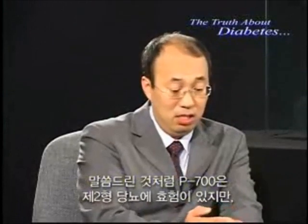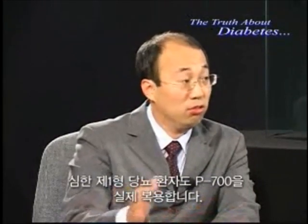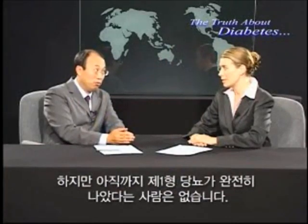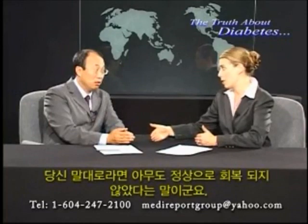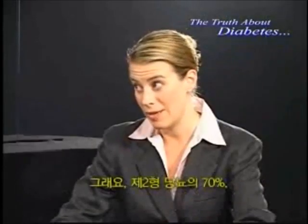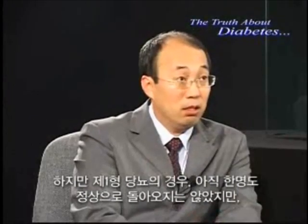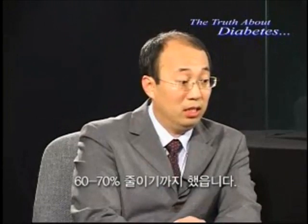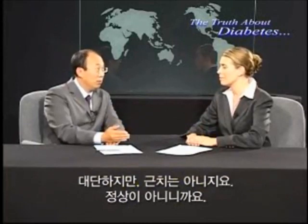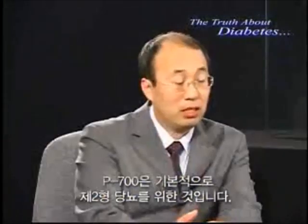Even though we say P700 is for type 2 diabetes, some desperate type 1 diabetes patients actually use P700. So far, no person has been cured of type 1 diabetes. Nobody has become, as you say, normal. There are many, 70% of the users become normal when they have type 2 diabetes, but no one with type 1 diabetes became normal. But they succeeded in reducing their daily insulin requirement by 60 to 70%, which is quite significant. It's significant, but it's not a cure. Not normal. So it doesn't do the same as it does for type 2. P700 is basically for type 2 diabetes.